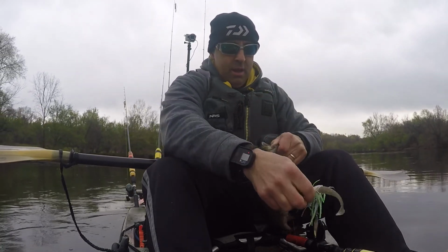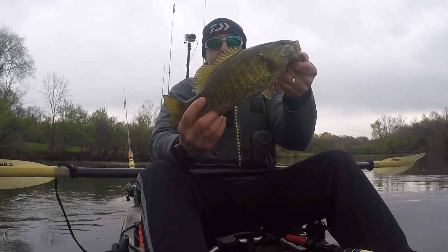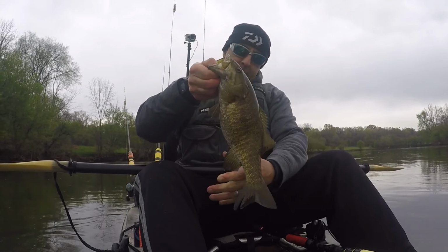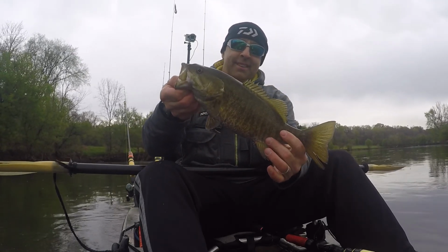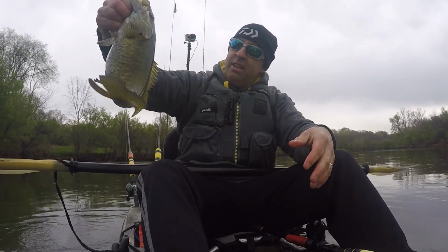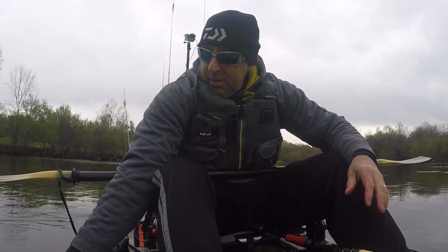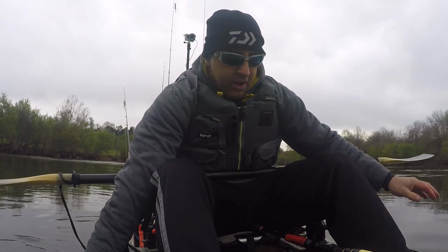There we go. Got a good looking smallmouth on the spinnerbait. He's a good looking fish. He's a chunk. Thick belly on him. Been eating good. There he goes.